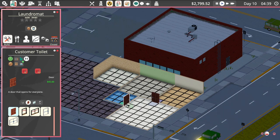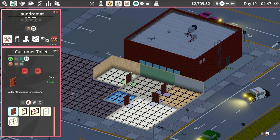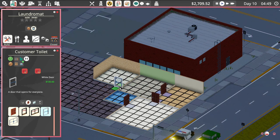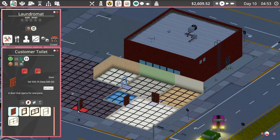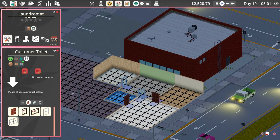Okay, so what I'm going to do is put a door in there for them. Staff need to come in and out via here, I suppose. And we'll give them a nice open door. Or maybe we could put one of them there, actually. Sell that item. Bit of a nicer door, isn't it? Well, you know what? We've got nothing to hide, remember? This is just going to have product in it.